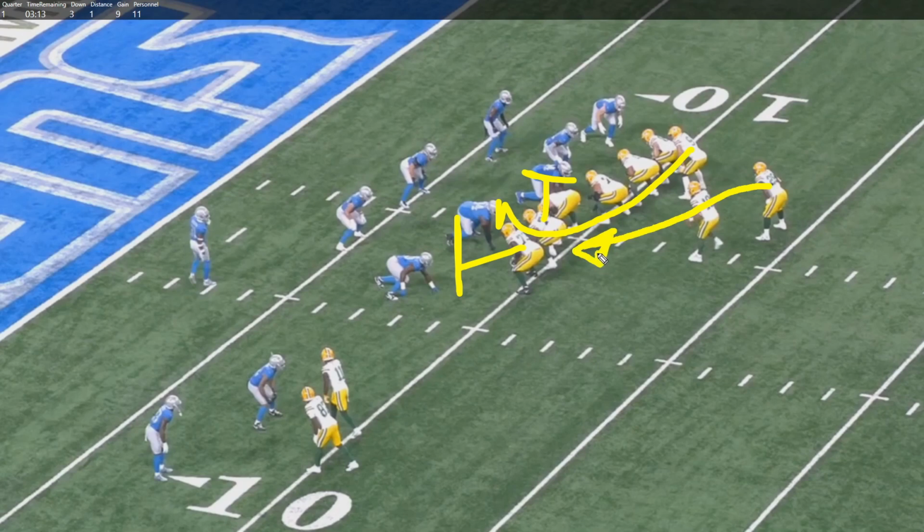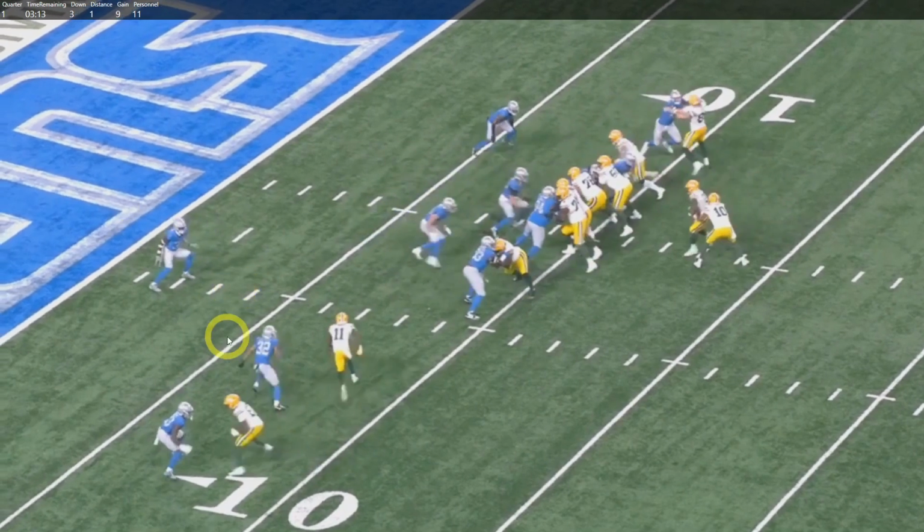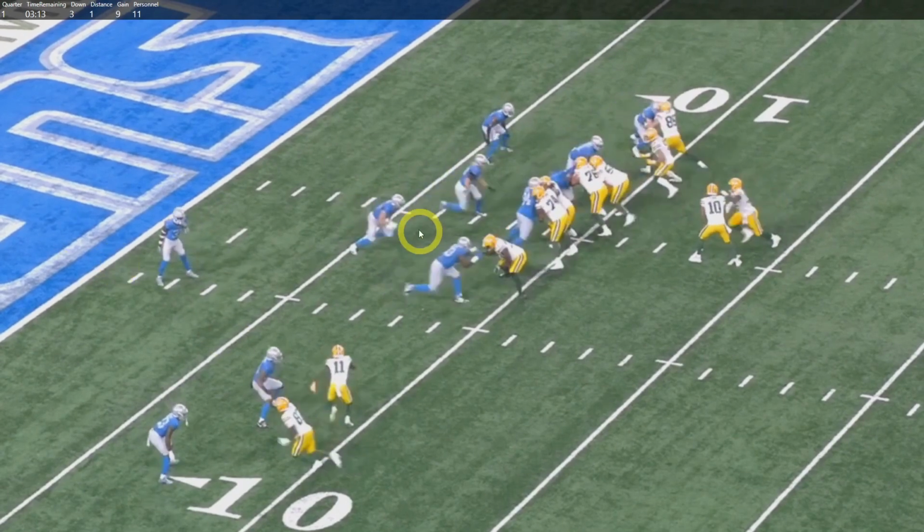So you're setting up something where you're going to this side. That's kind of what they're showing right here. Instead, Watson's going to release to the line, kind of come in, and then just take that dude deep. It's nicely done. It's a really good design. Again, based off of, and you can see even the way the Lions are attacking this a little bit, where they got these guys kind of coming down here.